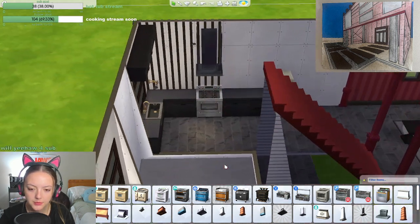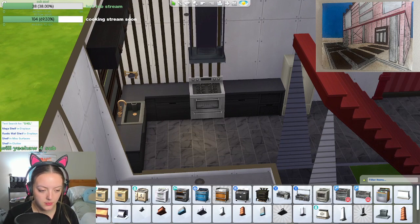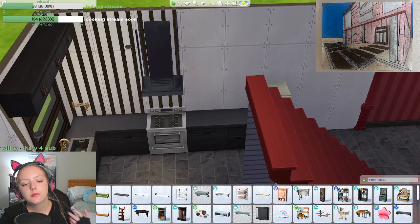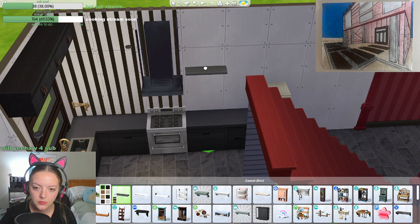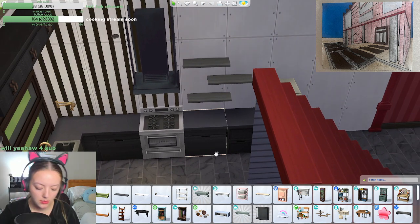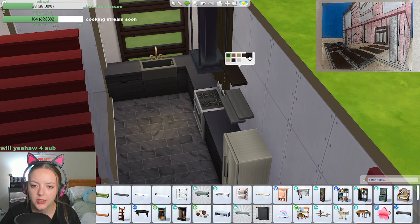Okay. We could do shelves. I think that's classy. Yeah, that looks good. Okay. Maybe change the color of them. What options do we have? Let's do like that one.